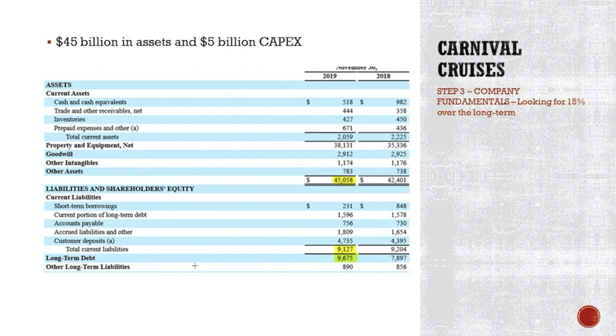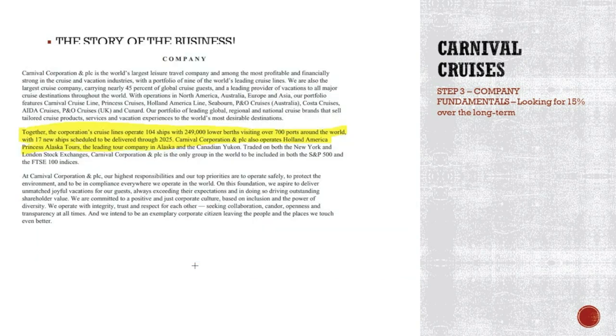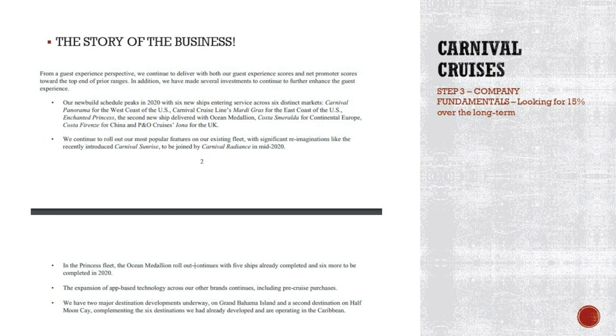But it's always the question about cash flows and capex. And when I look also at the fundamentals, the story at the business, they have 104 ships and they will get 17 new ships to be delivered through 2025, which means that they are increasing their inventory. We will see how long the downturn for the industry will last. That's an uncertainty, that is an unknown. And their new build schedule peaks in 2020 with 6 new ships entering the market. The market is pretty bad, so that is wrong timing, but they could not have expected that.